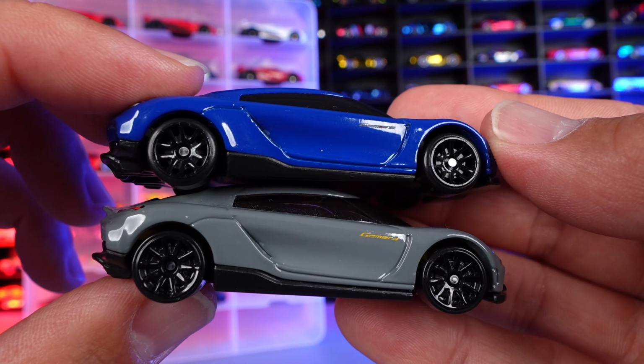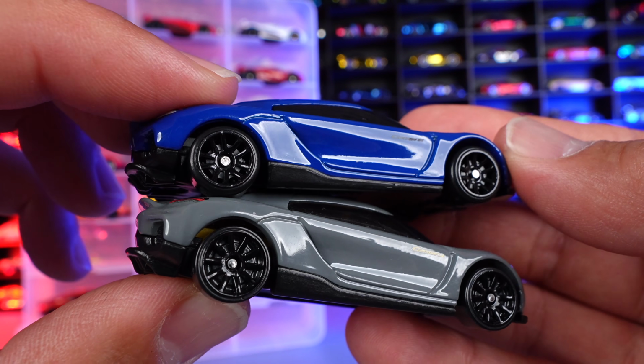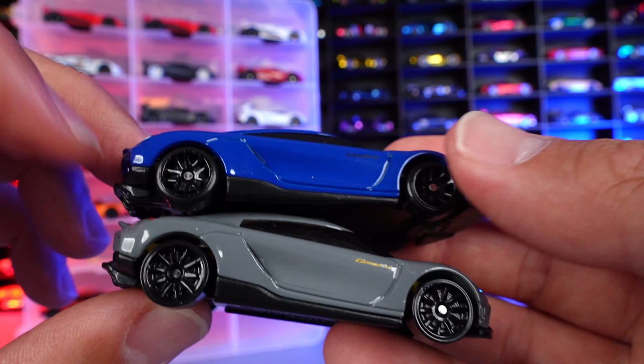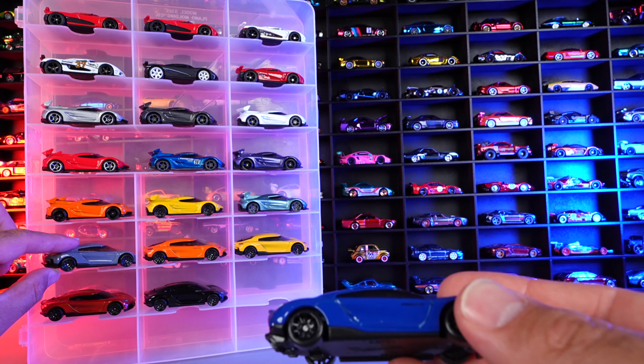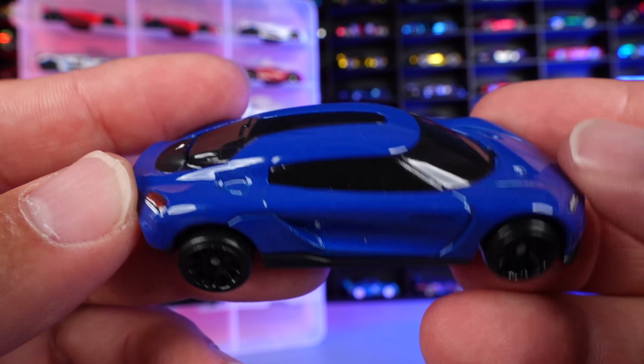I don't know. You guys let me know in the comment section down below. Are they the same, and they're just smaller wheels? Kind of looks like we got smaller wheels, definitely in the back. They look smaller than our original release. So that's an interesting take on the Gemera. I actually never noticed that until right now, filming this video for you guys.